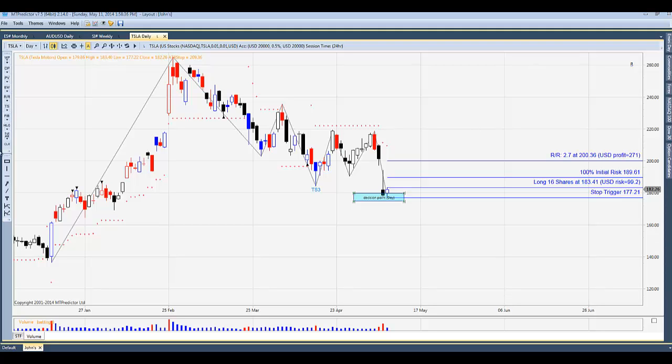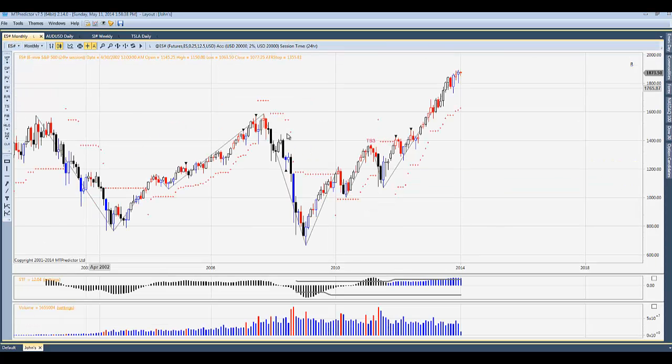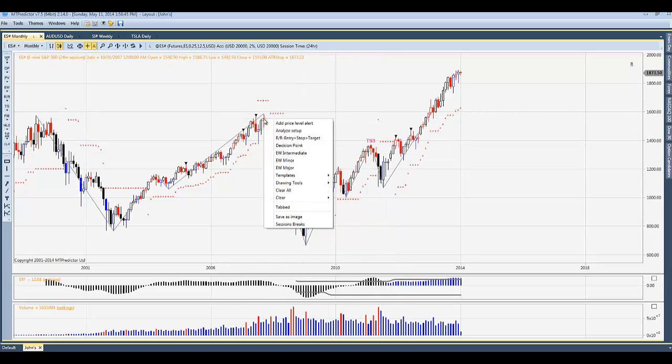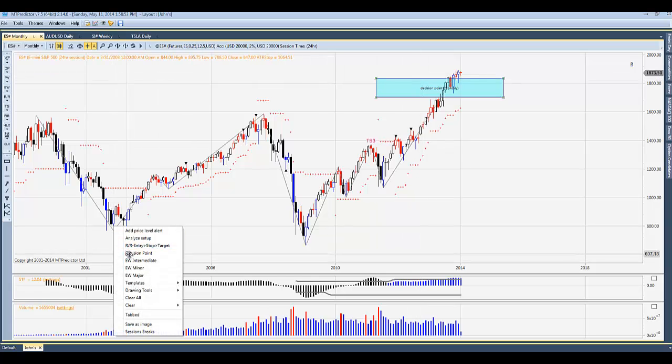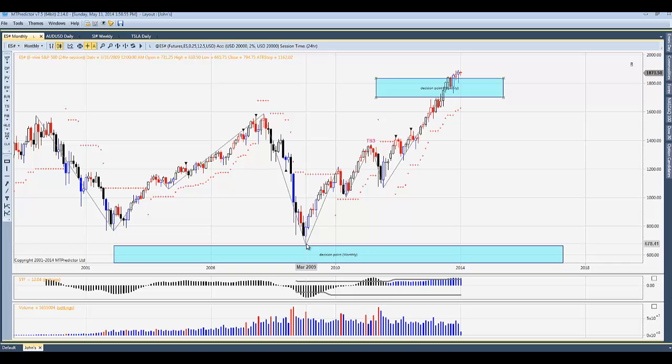And if we look at the bigger picture here, I'm going to look at the monthly chart of the S&P. Let's just go through this. So we know this was a significant high here, and we take our decision point tool because this area should act as a major resistance level, just as if we go back here, we take a decision point, this acted as a major support level.